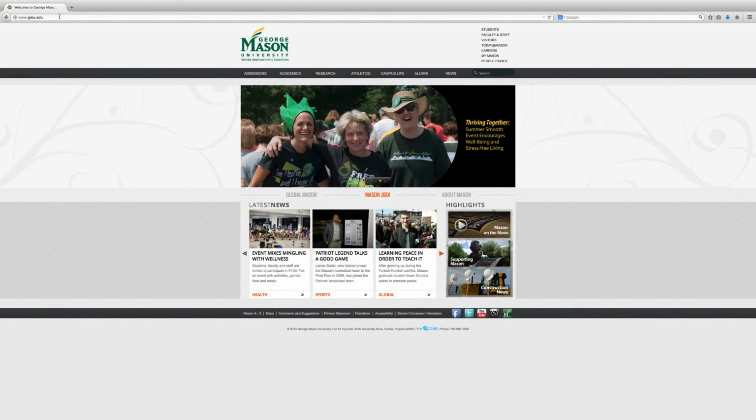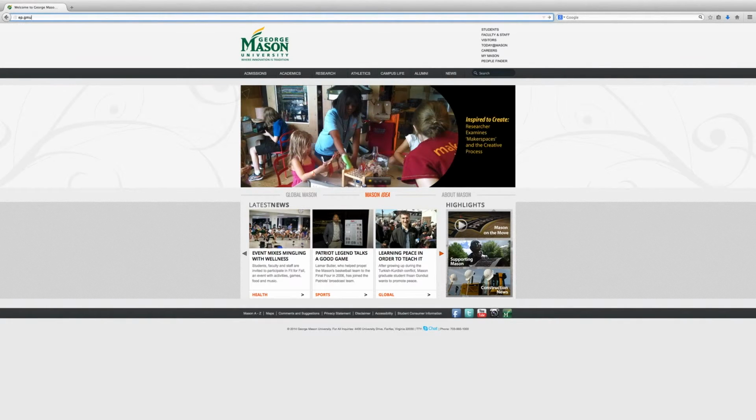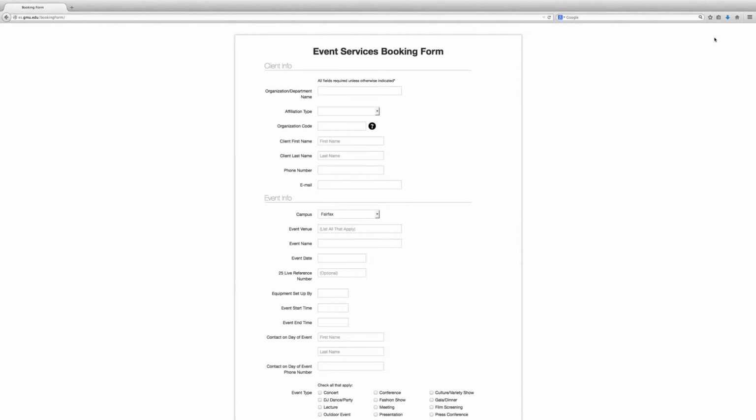We will now walk you through the process of requesting events production services. You can reach Events Production at ep.gmu.edu. Click the red button listed as Booking Form in the top right-hand corner of the home page. It will take you to the Event Services booking form, and now you can start filling out your request.